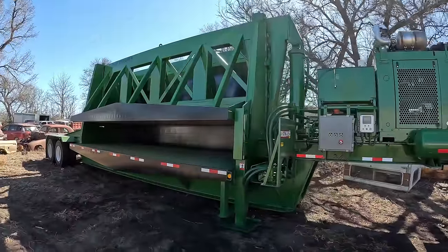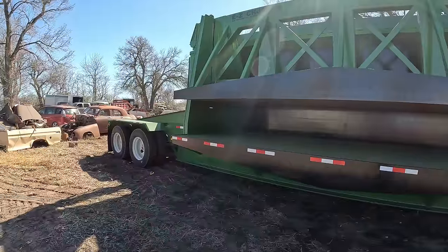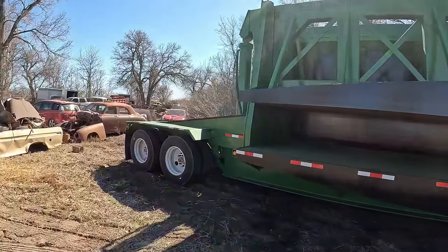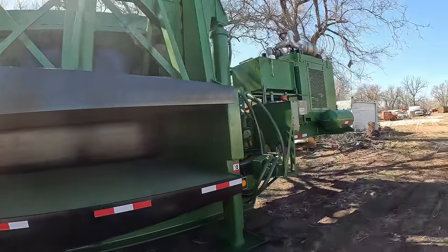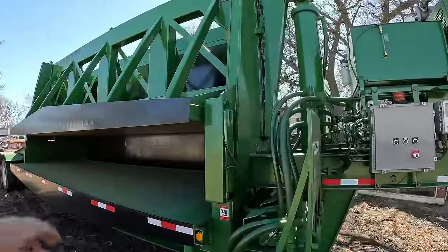There's the new one in all her glory. That's a shiny machine. I can't even use this. It's too shiny. This is going to be absolutely awesome having this one here. The main reason why we did this is we wanted to upgrade and get the taller opening.